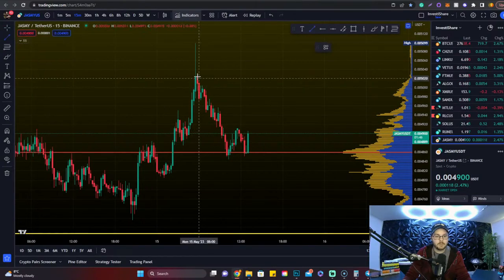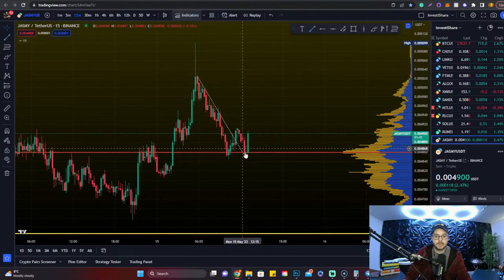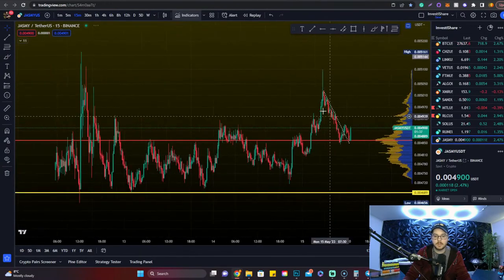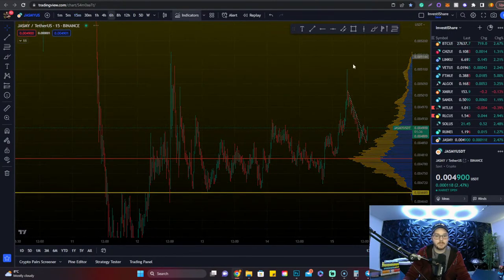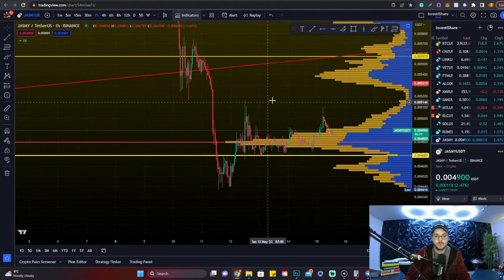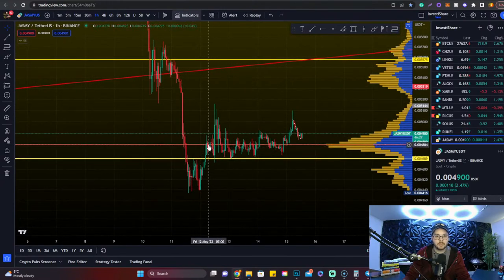Jasmine, double bottom after a break of this downtrend resistance. Got a confirmation off of the downtrend resistance to flip as support. I just gotta zoom out a little bit, see what the bigger picture is. We fish hooked here. Consolidated.